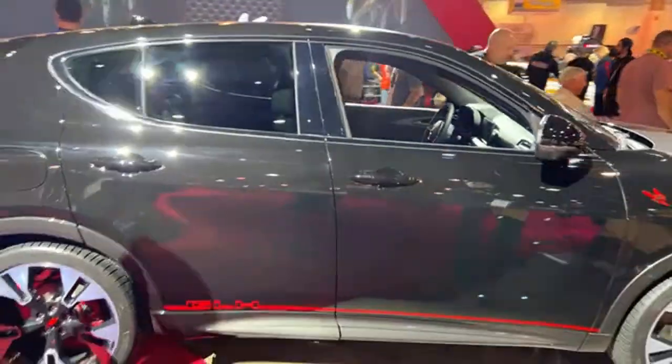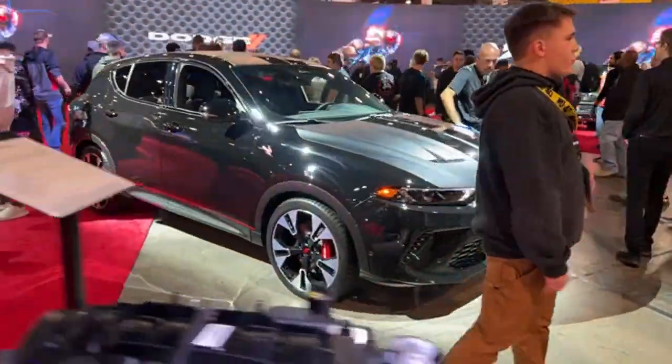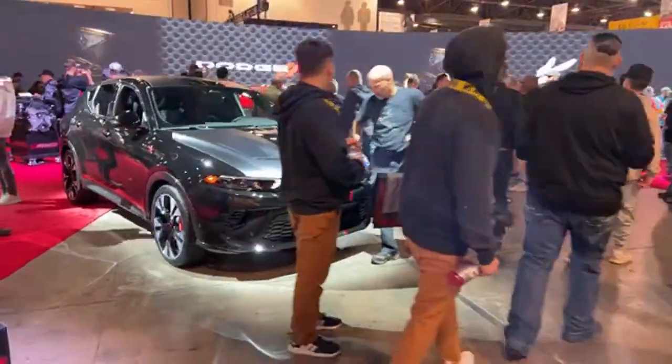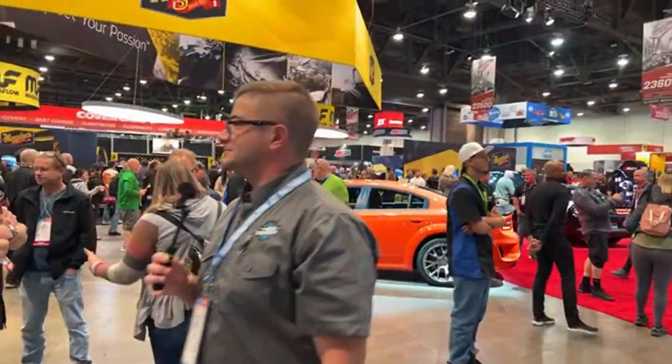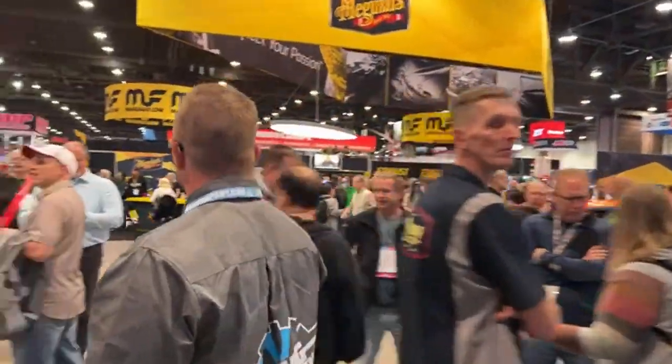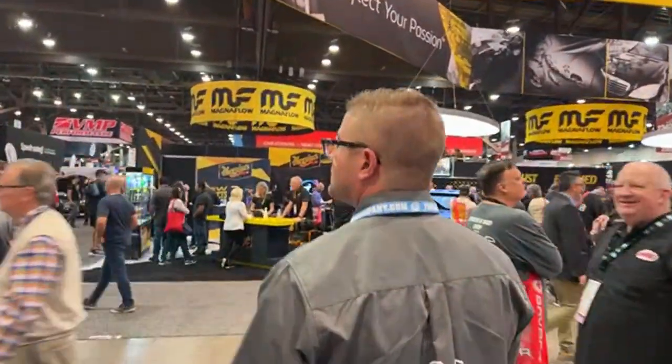Ooh, it is tight. Yeah, so if you missed that, that's the new Charger concept. Basically what they're replacing the Charger and Challenger with, potentially. At least an EV version.